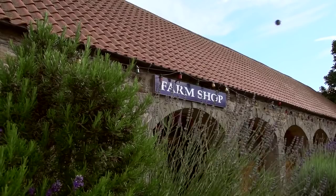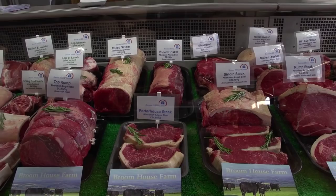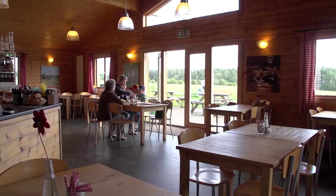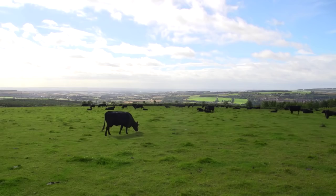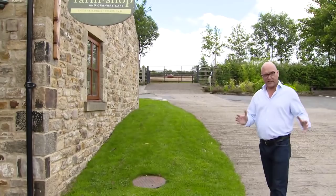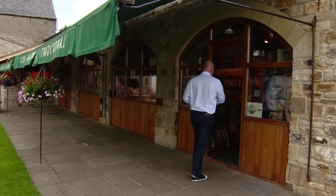Farm shops are a great place to get a real taste of the area. From Broom House Farm, an organic livestock farm whose shop specialises in traditional cuts of their pure Aberdeen Angus beef, to Knitsley, multi-award-winning farm shop, deli, cafe and butchers. And I've come here to find out what all the local fuss is about and meet the owner, Rachael Jewson.